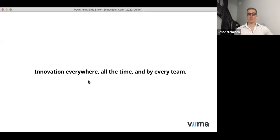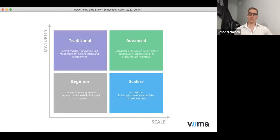Next, I'll be talking a little bit about how you can really look at this kind of phenomenon. So what we suggest companies look at instead of the simple linear maturity model is a model that we call the innovation maturity matrix. It's something that we designed to help our customers understand why they're facing whatever challenges they're currently struggling with when it comes to innovation.